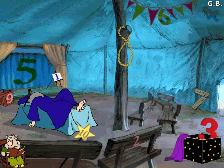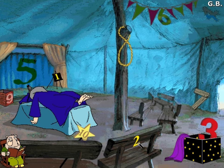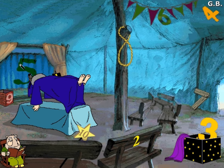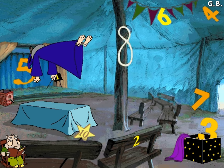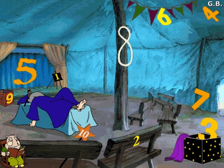Can you find the hidden numbers in Zapparuni's tent? Use the mouse to click on the numbers from 1 to 10 in their correct order. And watch what happens to Zapparuni. 1, 2, 3, 4, 5, 6, 7, 8, 9, 10. Whoa! Good counting. Now, why not try another game?